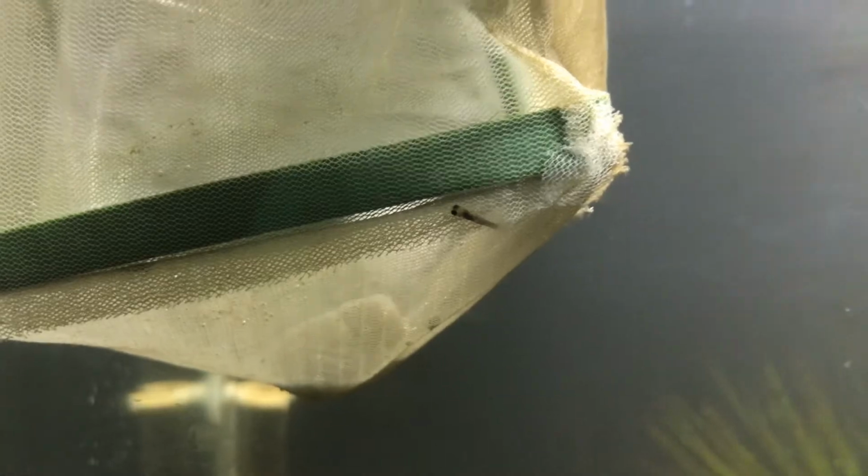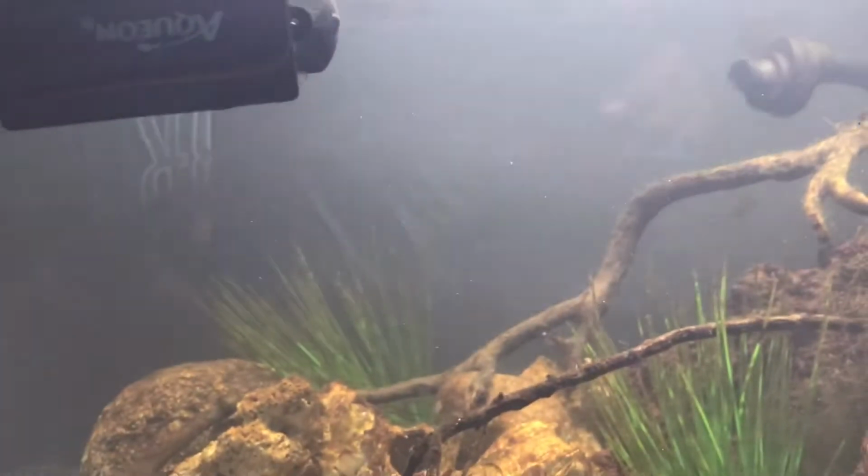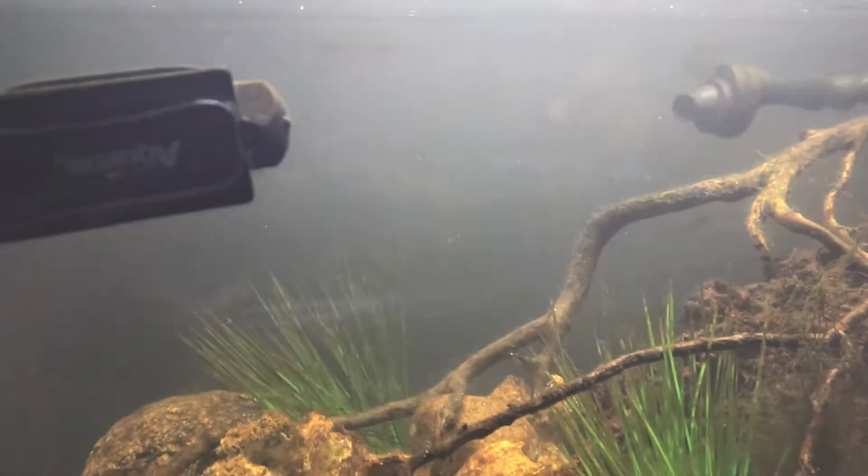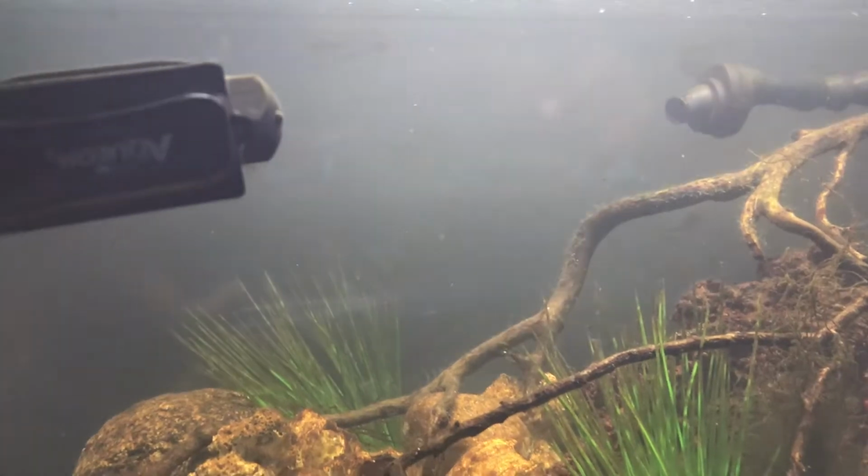This is a nice black molly. Some of them are bright yellow. I saw one that was yellow and black. Hopefully that's one of the winners.